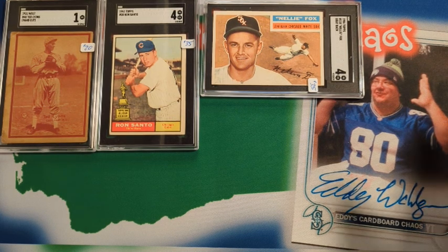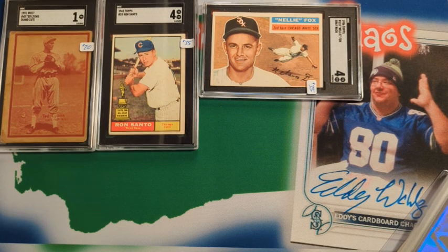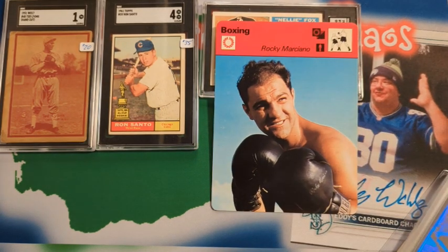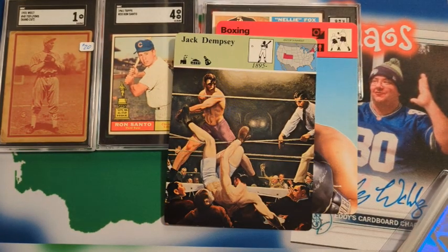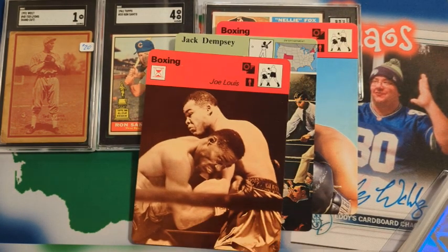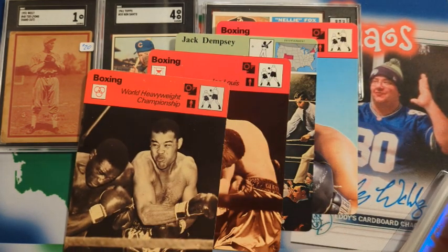I was happy with it. I spent enough money on those. I decided to go a little cheaper with my next purchase. And I saw a guy that had a bunch of sportscaster stuff, and I went through his boxing. And I got Rocky Marciano. I got Jack Dempsey. I got Joe Louis. And then I got this history of World Heavyweight Championship, also with Joe Louis.